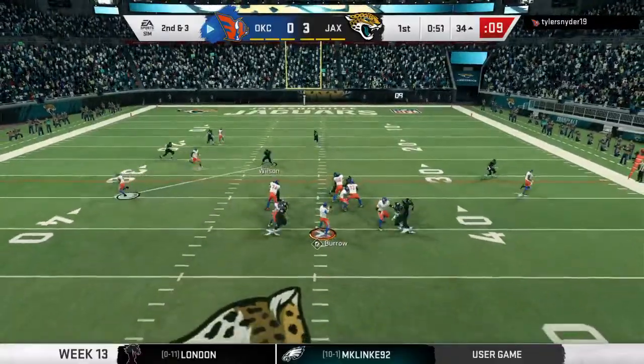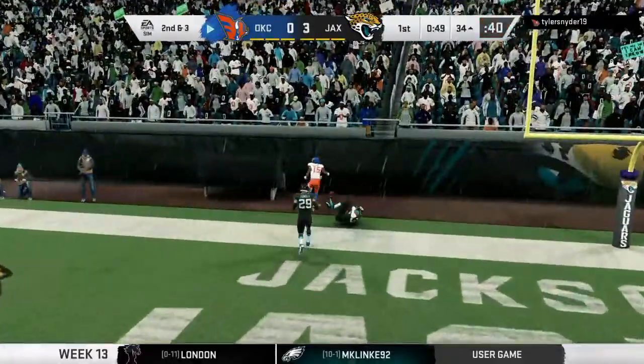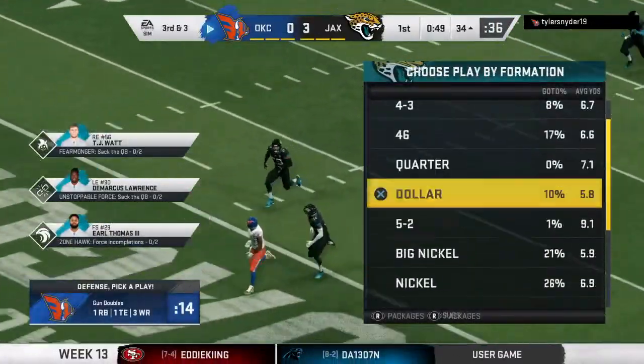2nd and 3. He lets this one fly toward the back of the end zone. And that will be incomplete. Tried to dial up the long way out there, but it'll be 3rd down.